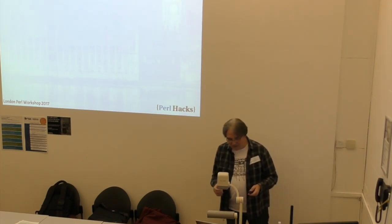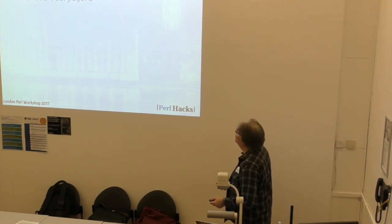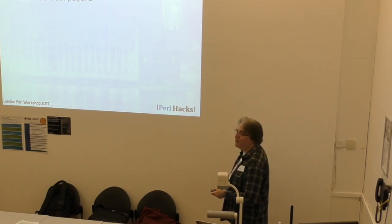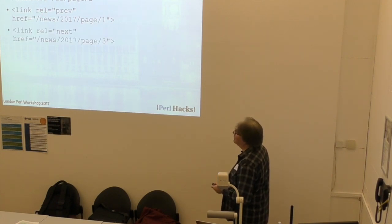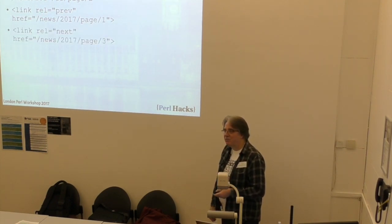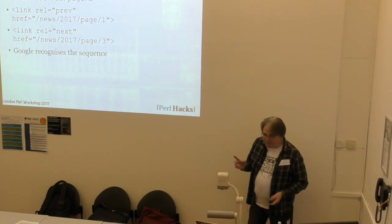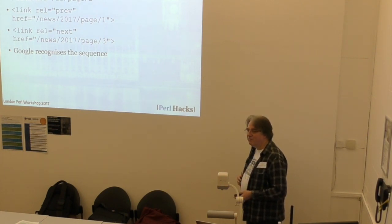Next and previous tags, which link to other pages in a sequence. So if you've got your news from November and you're on page 2, you might have a link rel next going to page 1 and a link prev going to page 3. Obvious stuff, but Google then recognizes the sequence.